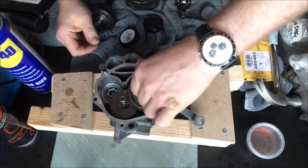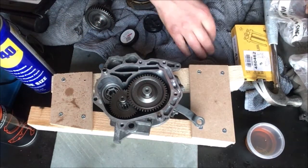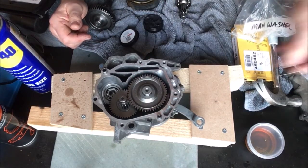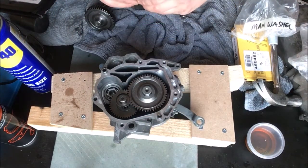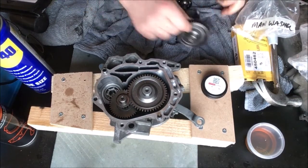We've put the new bearing. Sits in there. This is the large of the two washers. This goes on top of that one. And the smaller of the two washers goes on top there. And that's basically it. That's it back together. Now there's nothing else really I can do until we get the new swing arm.